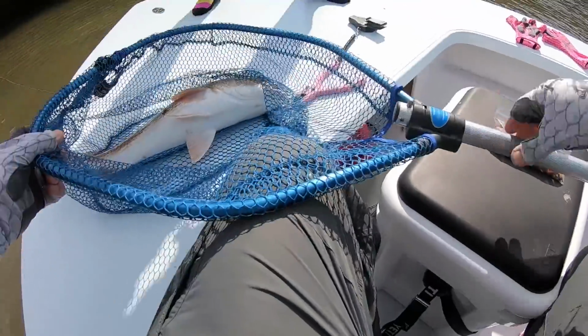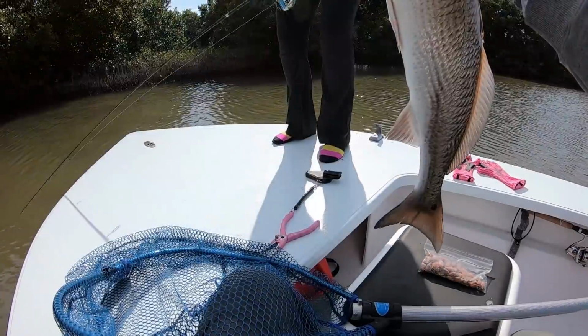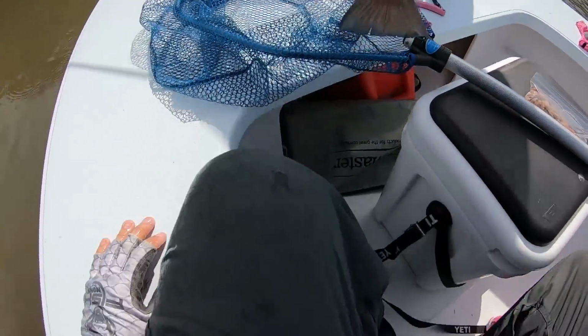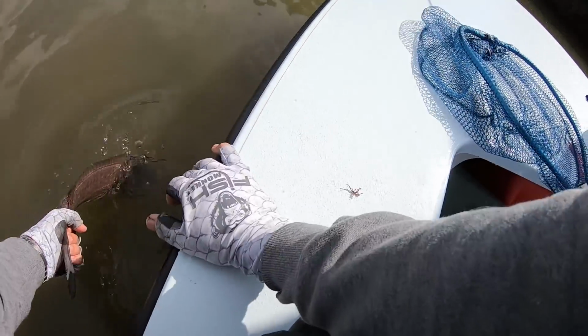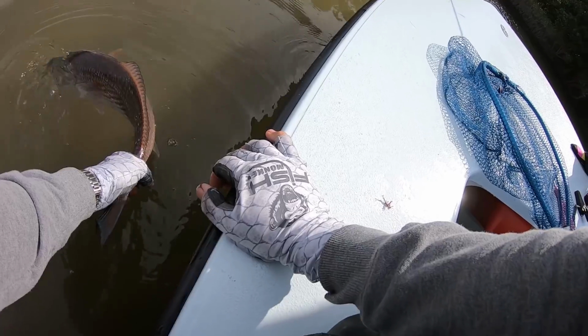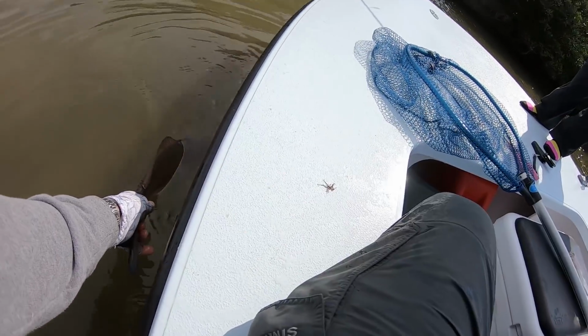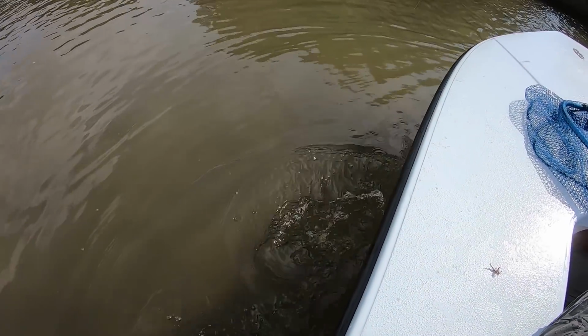Beautiful. That is a gorgeous fish. Gee whiz, you caught enough today. I mean, it's gonna look like I never caught a fish. We can throw it back. Live for another day. Come on, buddy. Whoa!